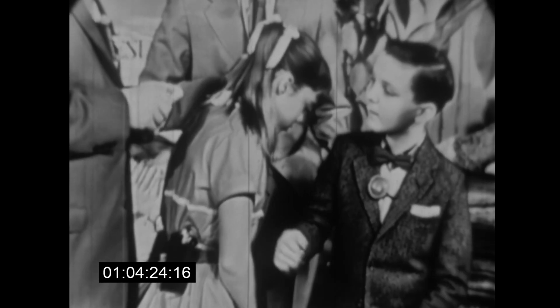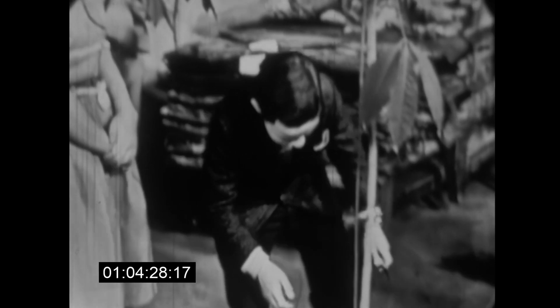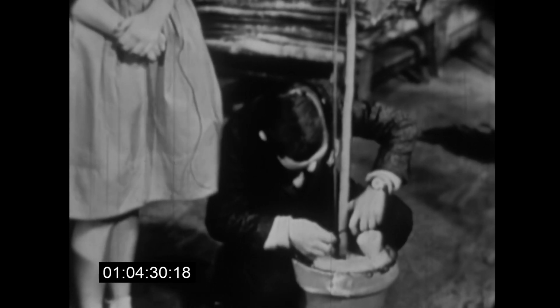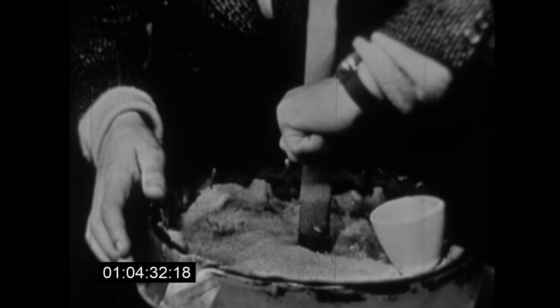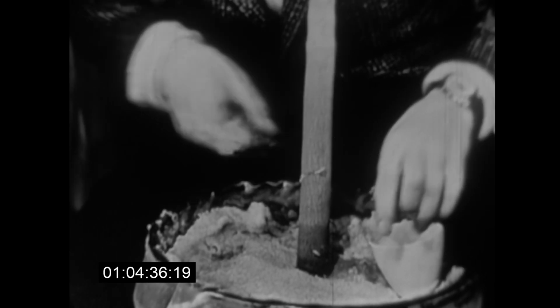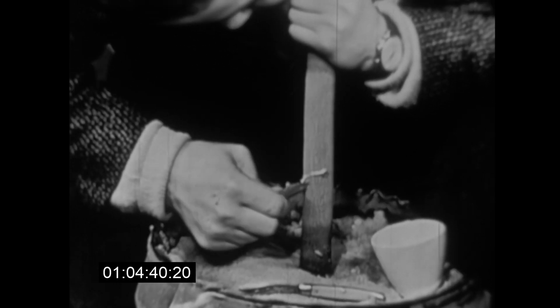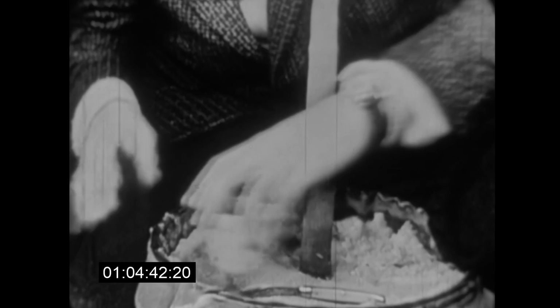Now, I want you to tap it like you saw that native doing, and cut a little cut in there, not too deep now. Right just here? Yeah, through the bark. That's right. Now, put this spout in. All right. He'll put the spout in any minute if he makes that cut much deeper. Now, there it comes. Yeah, there, you can see the latex starting to come out right here.